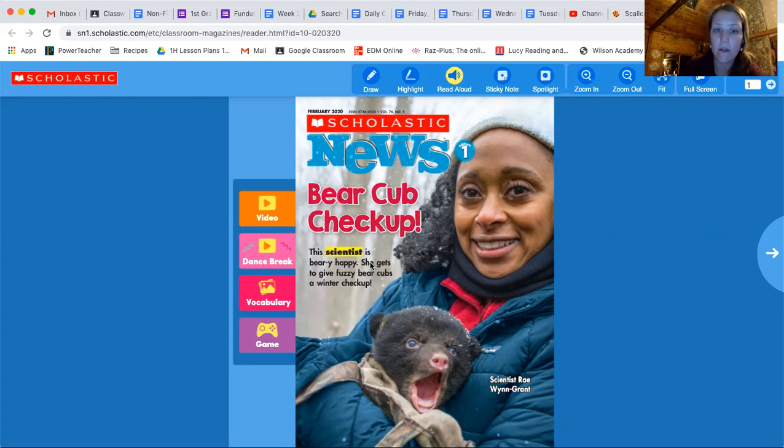Let's read the little writing in black. This scientist is very happy. She gets to give fuzzy bear cubs a winter checkup. Now, I wonder if you can take a minute on your hard copy of your magazine or on the computer, point to the caption on this photograph. Yeah, it's the white words down here, and it says Scientist Rae Wynn Grant. So that's her name, Rae Wynn Grant.